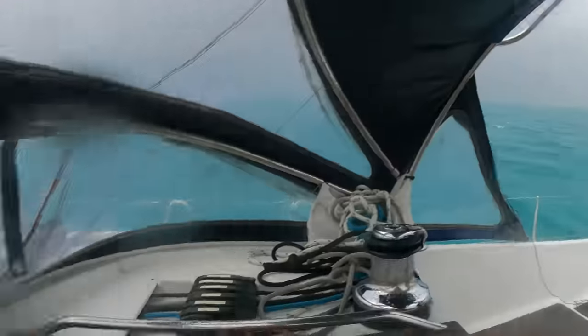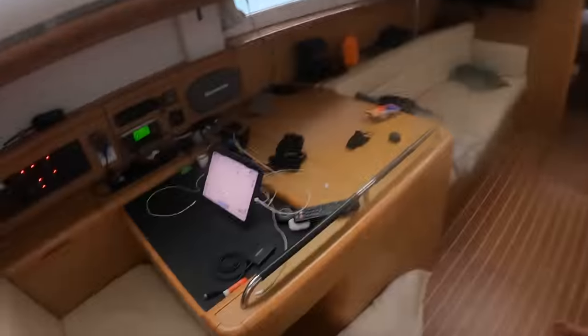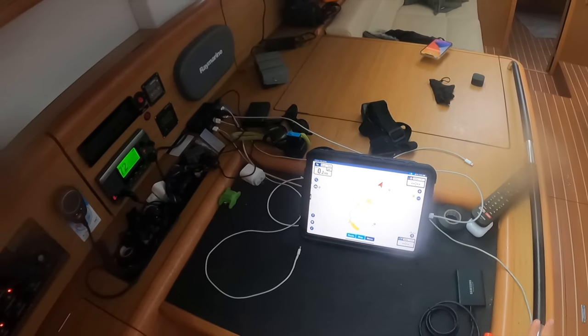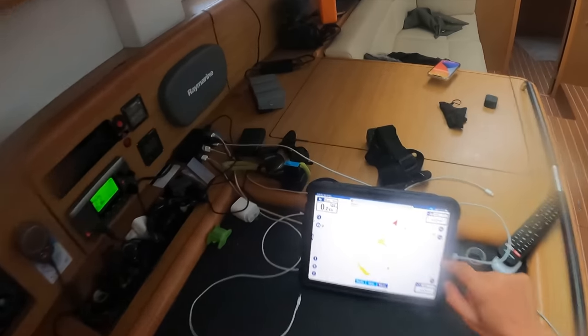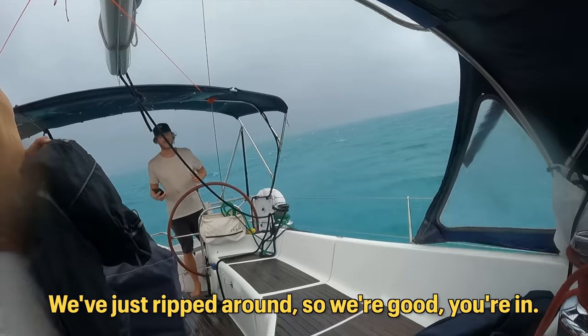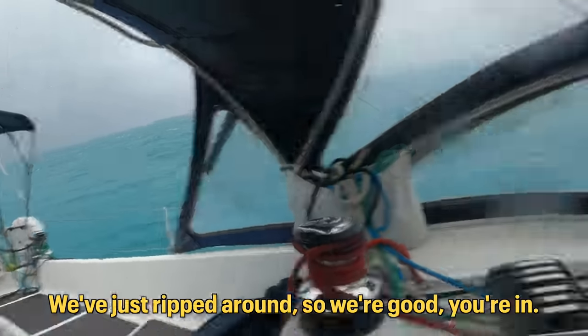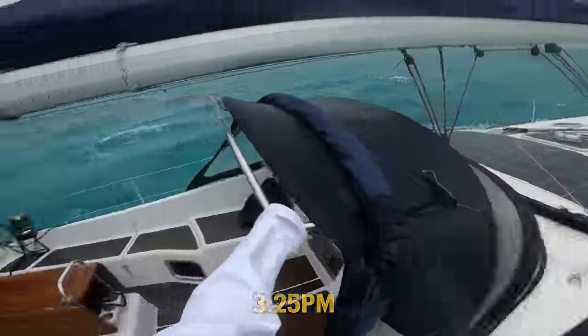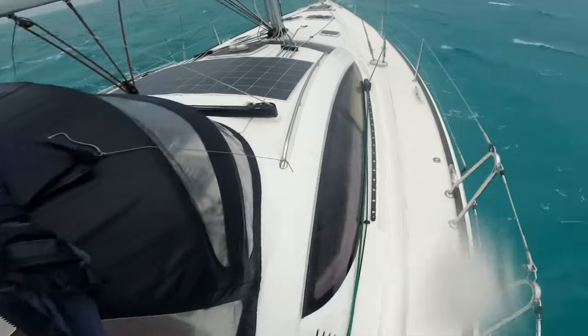Heaps of room here, so. Oh God, we're not gonna sleep tonight. We are not gonna sleep tonight. Yeah, take it. You're in. Just ripped around, so we're good. You're in. Are you going forward on it now? Yeah. Point to which way the anchor is.